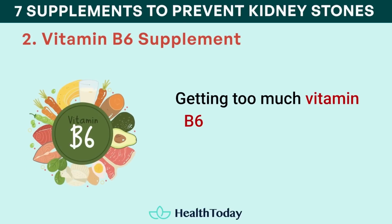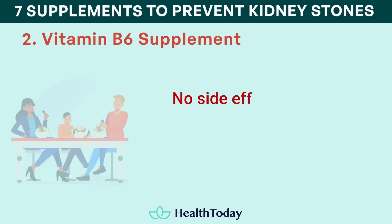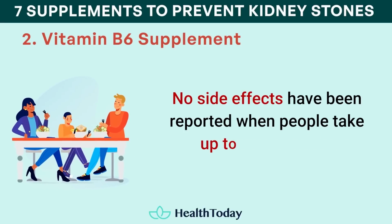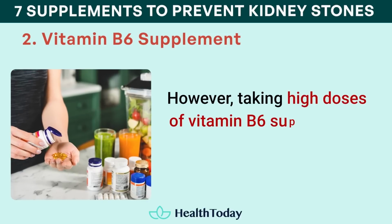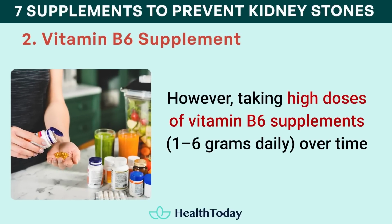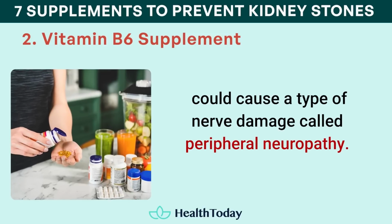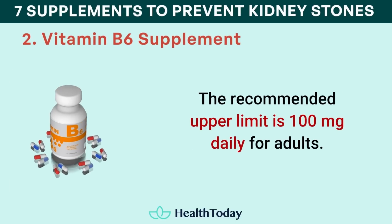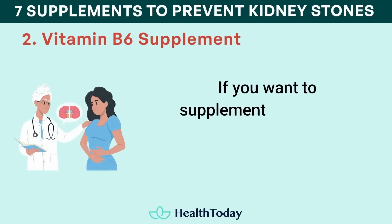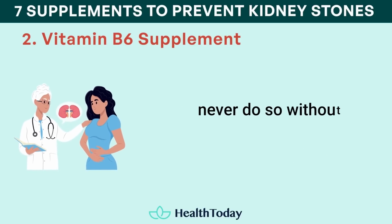Getting too much vitamin B6 from food generally doesn't cause problems. No side effects have been reported when people take up to 500 milligrams per day. However, taking high doses of vitamin B6 supplements, 1 to 6 grams daily over time, could cause a type of nerve damage called peripheral neuropathy. The recommended upper limit is 100 milligrams daily for adults. If you want to supplement this vitamin for health reasons like reducing oxalate, never do so without guidance from a physician.